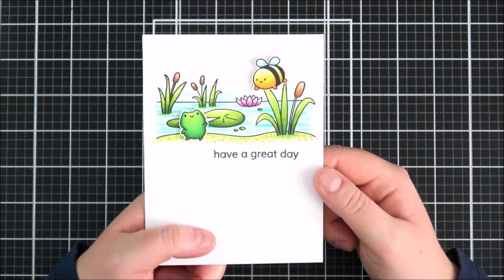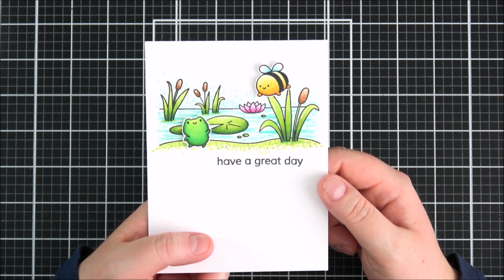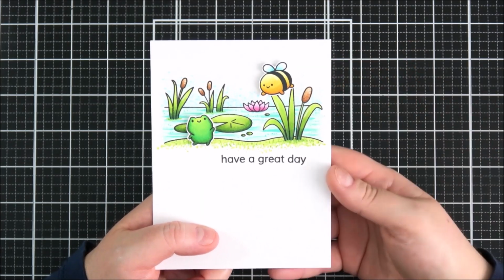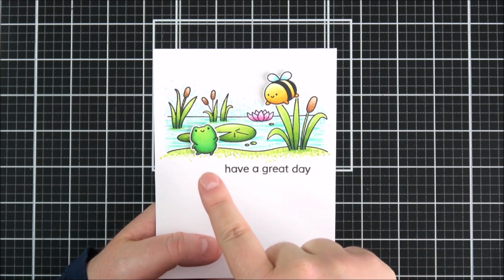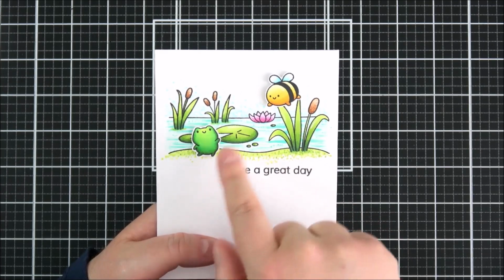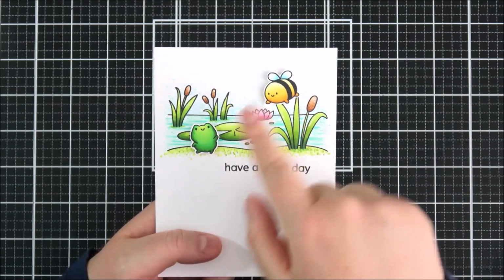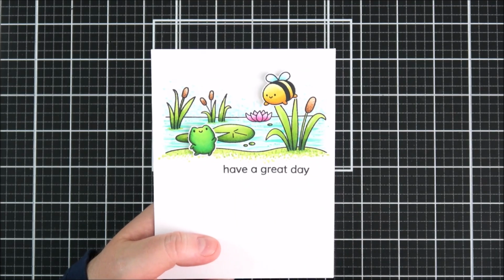And so this is the card that I made using that set. Like I said, I didn't actually use the balloons at all. I think that this works really nicely without the balloons, but again, I think would work really nicely with them as well. So I have the little frog there on the kind of pond bank. I did originally put him on top of the lily pad, which I think would work really nicely, but I just found that it kind of balanced out a little bit better with the bee in the sky, having him on the side. But they do work on top of the sort of lily pad there as well.